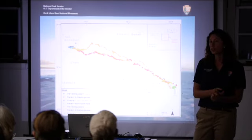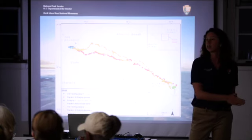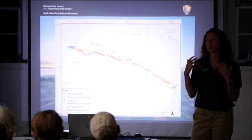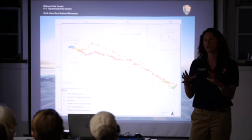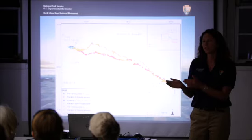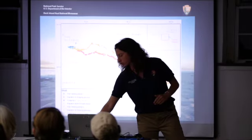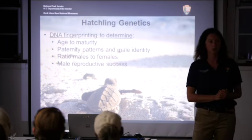They're really hard to catch in water. They never come on the beach. So we are aiming our Hatchling Genetics project to try to learn more about these males in our population, because it doesn't make much sense to design management strategies if you're only really knowledgeable about one half of the population. So we're trying to gain at that big void of knowledge. We are launching a Hatchling Genetics project, which Paul will talk about.